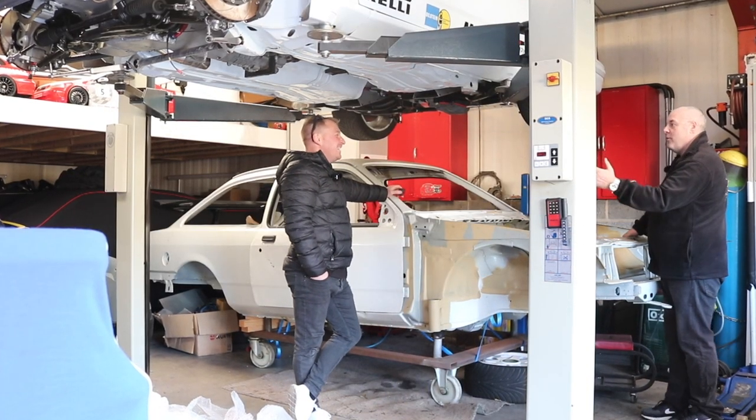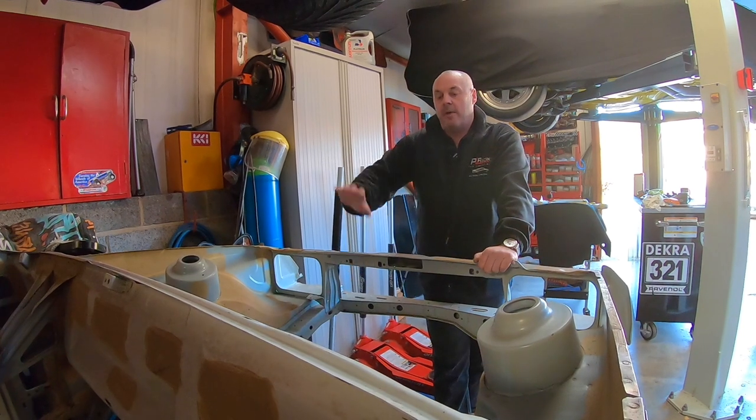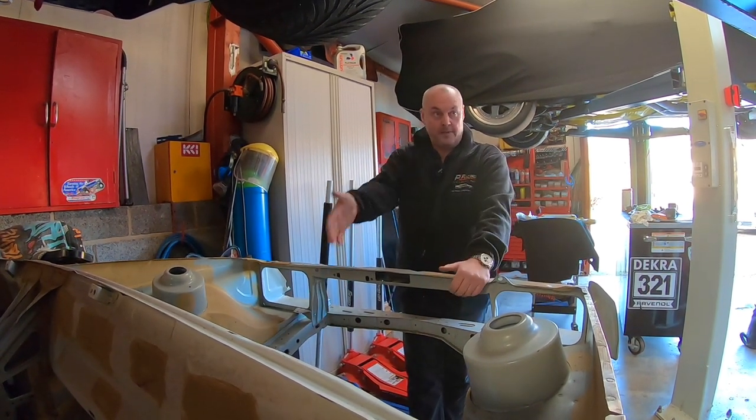As far as they knew, it was a real car. You know, they couldn't tell the difference. Anyway, that car ended up in the museum, so Dick and Ryan purchased that off the museum, and that was going to be one of the two cars, and this was going to be the other.